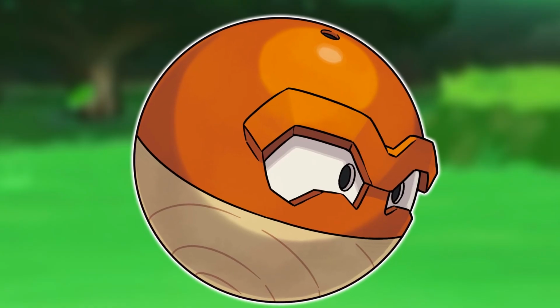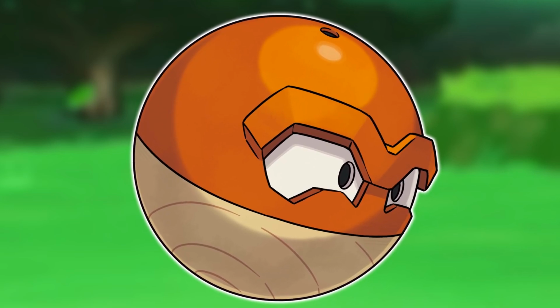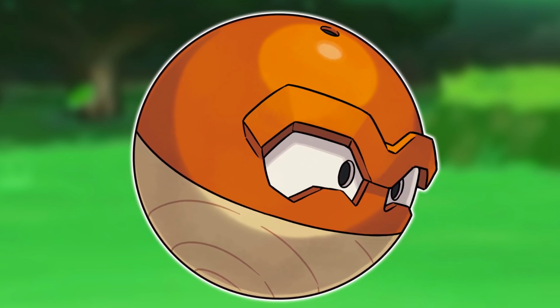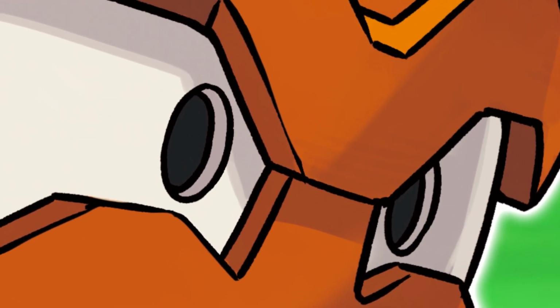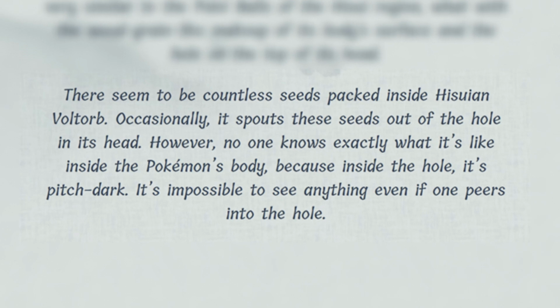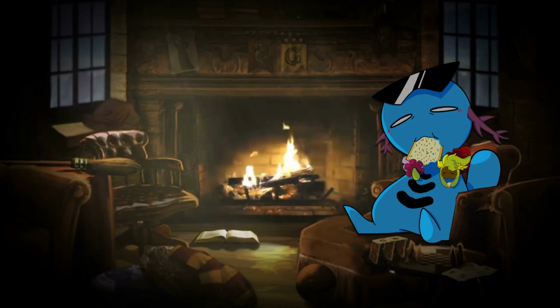In Hisuian Voltorb, we have this Pokemon that is quite literally a hollow ball. I mean, you can see it on the artwork. Those are just holes and not real eyeballs. But somehow it contains an unquantifiable amount of seeds that it can just fire out of its body. And so when I heard that, my mind actually went in the complete opposite direction.